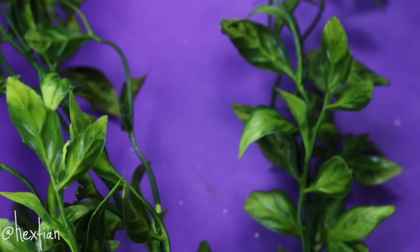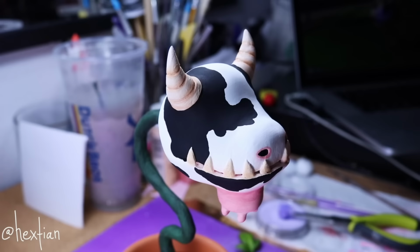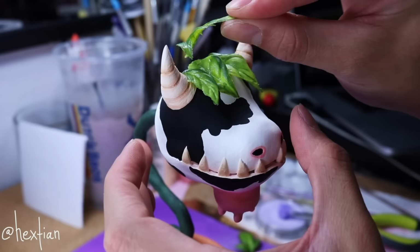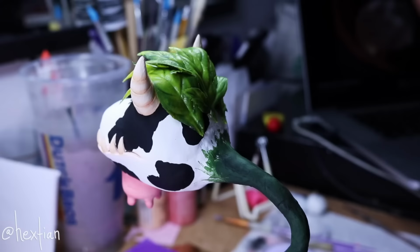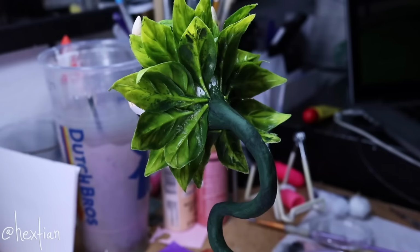Over here, I'm just taking some plastic fake florals and fauna. Well, it's just leaves. And this is the closest that I can find that relates to a cow plant color, at least from the video game. So I'm just gonna work with these ones, and we're gonna layer it up. And this one was actually so fun to do. I was just using hot glue, gluing leaves onto this cow plant hybrid. And I don't know why, but it was freaking cool, to say the least.